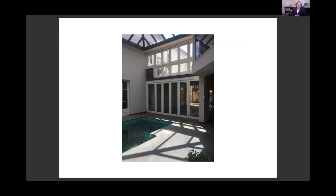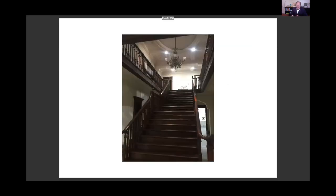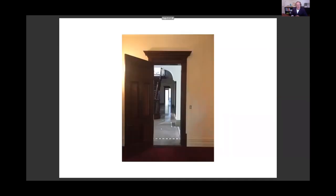Things like an indoor pool, and an incongruous ceremonial staircase. But we did try to think about what details might be able to be kept, what we could salvage, and look at it quite carefully to retain what was possible.